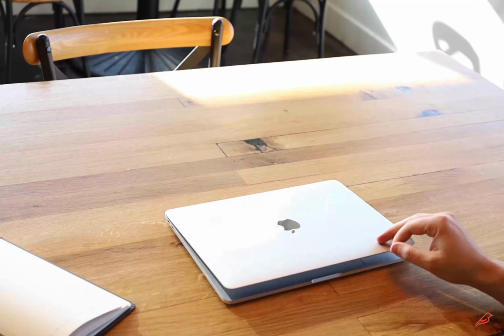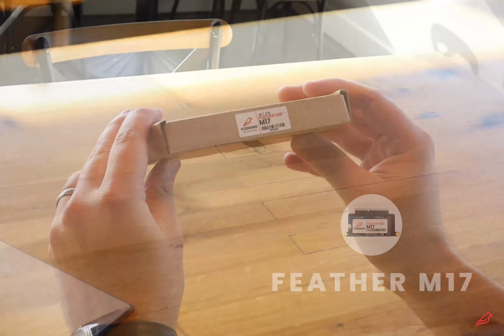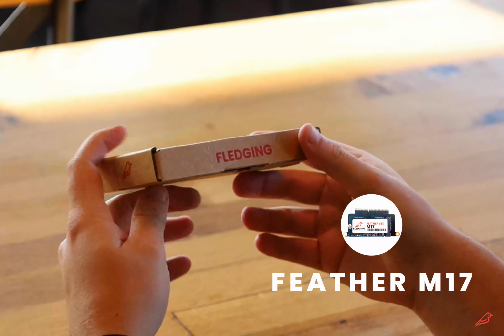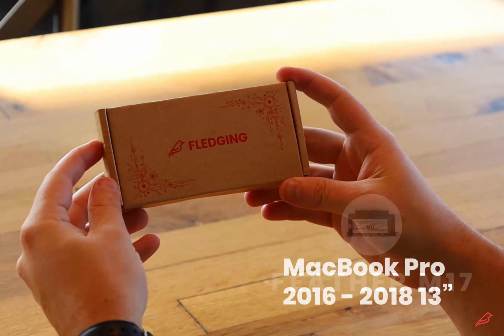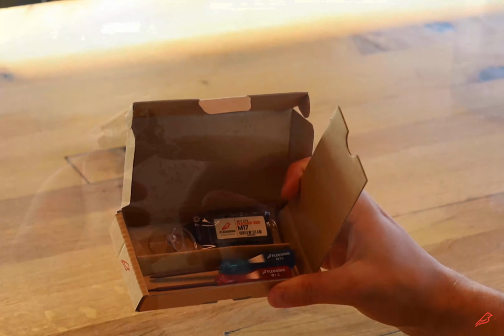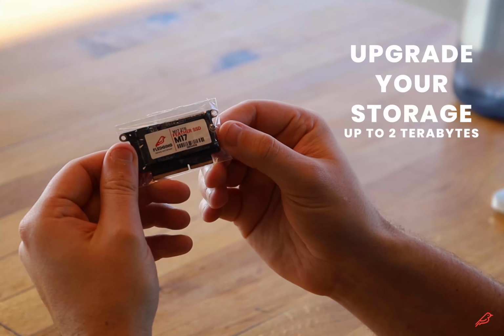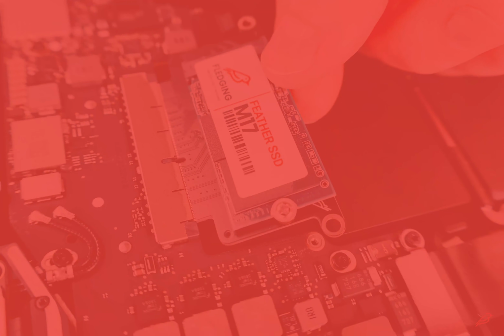Love your MacBook Pro but hate its slow performance or lack of storage? Meet Feather M17 by Fledging. M17 is built for MacBook Pro 2016 through 2018 to make your MacBook perform as fast as the day you bought it and to upgrade your storage up to 2 terabytes.